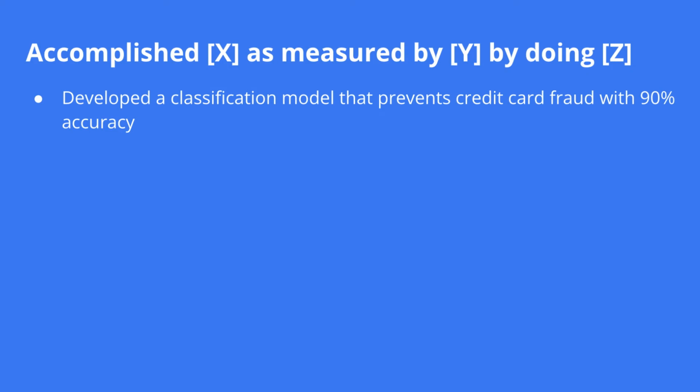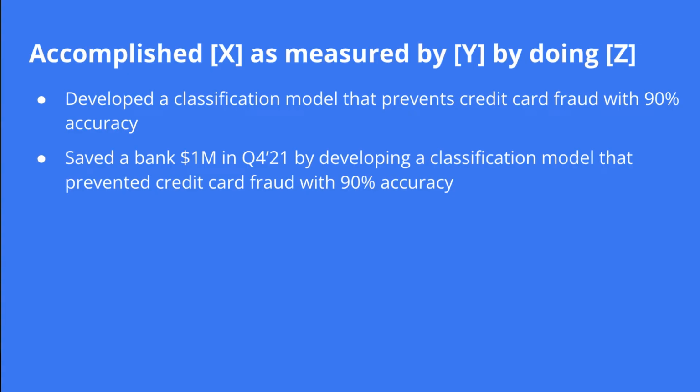So here's a generic statement that's often stated in resumes. Developed a classification model that prevents credit card fraud with 90% accuracy. Well, that's all great, but what was the business impact in terms of dollars? So this is when you can transform this generic statement into a measurable impact. You could say, saved a bank $1 million in Q4 2021 by developing a classification model that prevented credit card fraud with 90% accuracy.